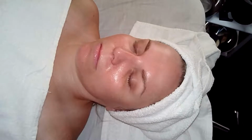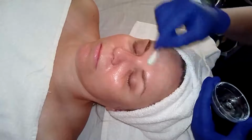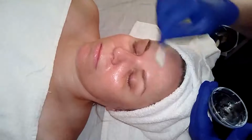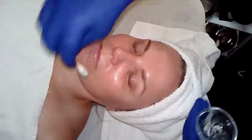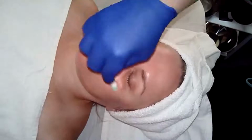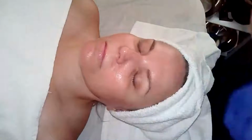Now, I'm going to ask my client 1 to 10, 1 being the least, 10 being the most, what is the sensation? And my end point with this peel, of course, is erythema because it is an alpha hydroxy acid. So I'm going to go ahead and apply it to the skin. Also, if they have tattooed eyebrows, I would suggest just putting some Vaseline on the eyebrow to occlude it as well. So I'm going to massage this in with my glycolic Q-tip. And I include the neck as well.